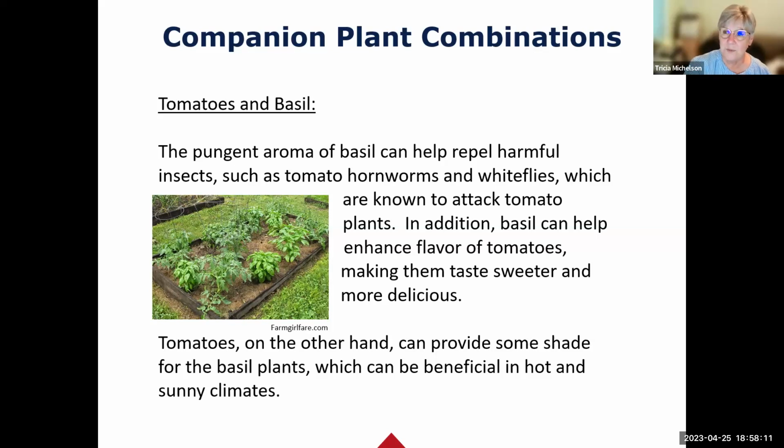Tomatoes can also be shade producing plants for the basil as they get larger and larger, keeping the basil plants from bolting later on in the summer as it gets too hot.